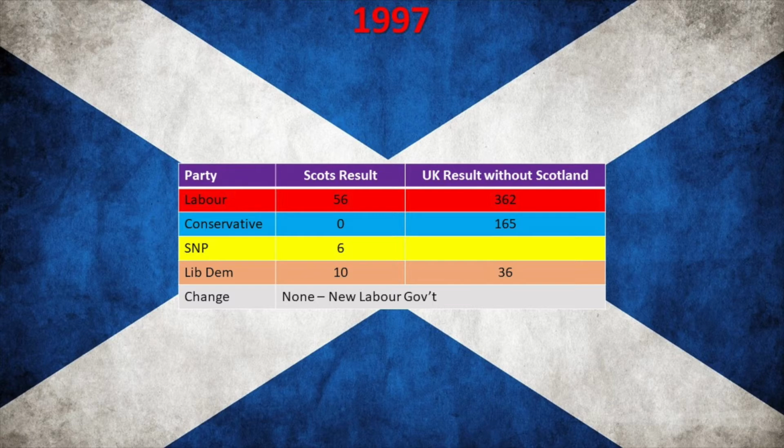1997. Scottish result. Labour 56, Lib Dem 10, SNP 6, Conservatives 0. Adjusted UK election result. 362 for Labour, 165 for Conservative, 36 for Lib Dems. Change to sitting Parliament? None. Labour government. 2001. Scottish result. 56 seats for Labour, 10 for Lib Dems, 5 for the SNP and 1 Conservative. Adjusted UK election result is 356 for Labour, 165 for the Conservatives, 42 Lib Dems. Change to sitting Parliament? None. Labour government.